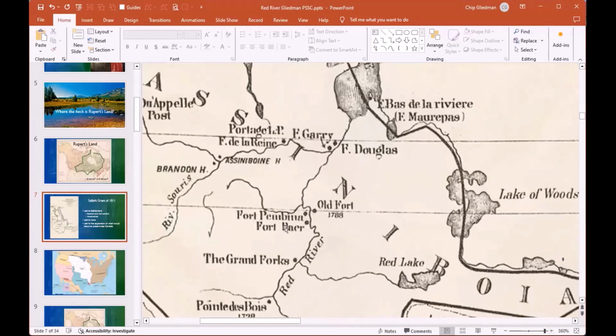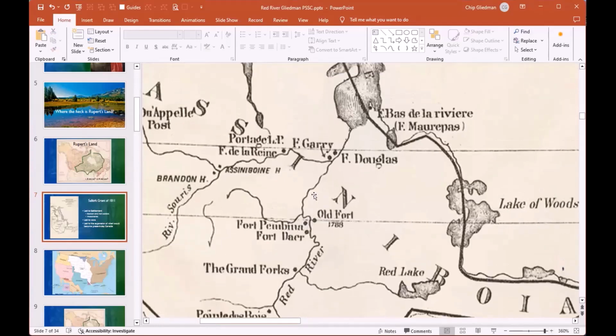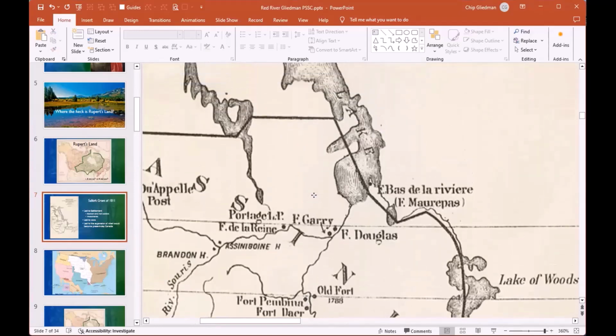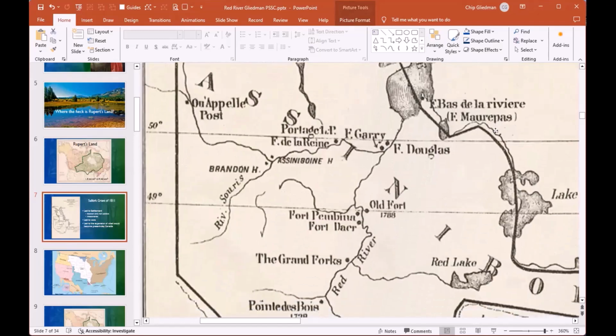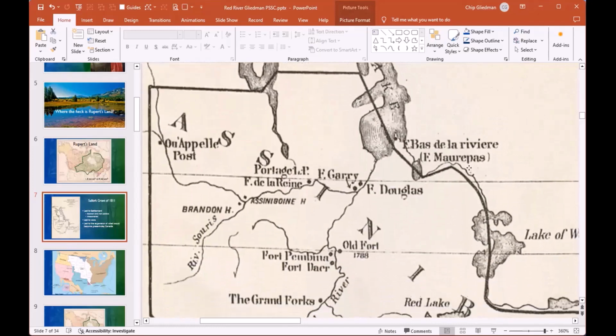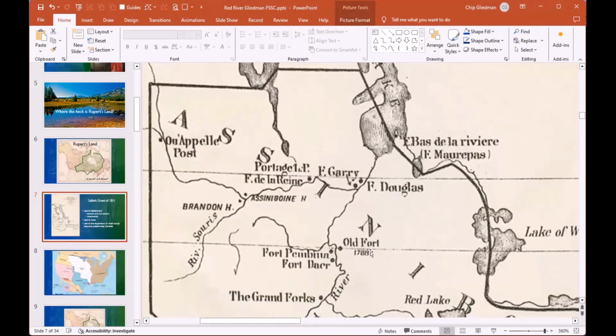And you can see Fort Pembina, that's below, that's now in the US. But you can see at least some of the posts. So if you figure it as being 68 miles from Pembina to Fort Garry, you're basically looking at something that's roughly the same distance to the west, and then another of the same distance past that. So maybe 150 miles from Fort Garry to the border on the left. But it gives you an idea of at least some of the place names at the time. Old Fort in Pembina was 1788.